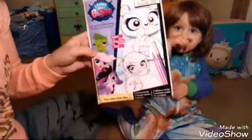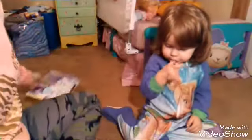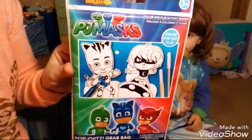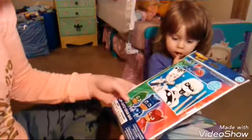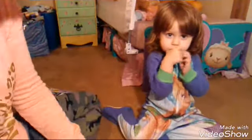And I also got Cadence one PJ Masks, so I'll show that one, that way you see what this is. I plan on picking some more stuff up. That was just what I got tonight. And then these are Cadence's. She got the PJ Mask color and activity board. It also has the 2 boards, 3 washable markers, and 25 stickers.